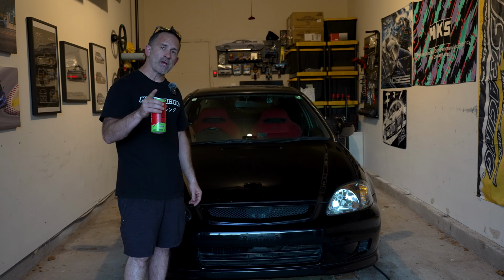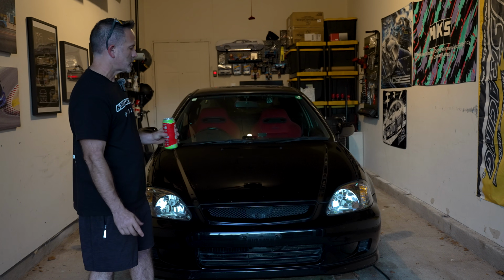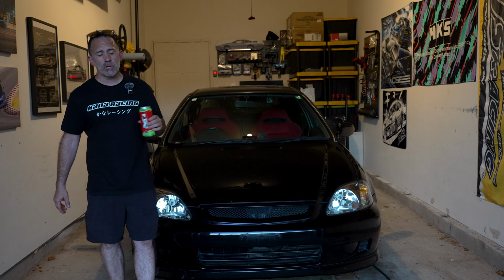But let me put you guys over on the gimbal. We'll run around the car a little bit. I'll show you the exterior. Again, I'll show you what little minor imperfections it came with.